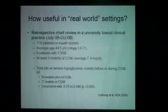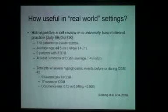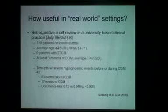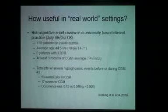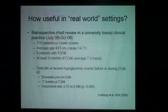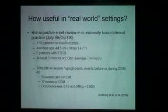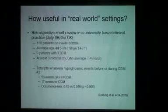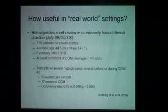This is another study, in an actual university-based clinical practice in New York. They went back retrospectively and looked at 118 patients that were all pump users and also were using CGM. The average age was 44, but there were some pediatric patients as well. 9 of these patients had type 2 diabetes. These patients used the CGM for on average 7 months, at least 3 months.